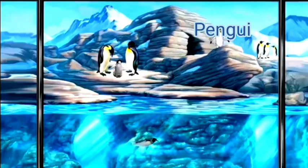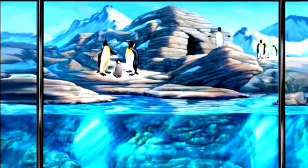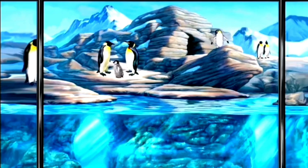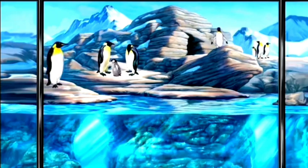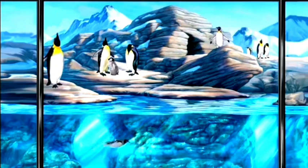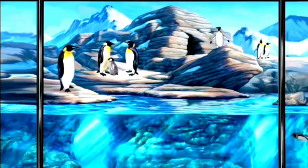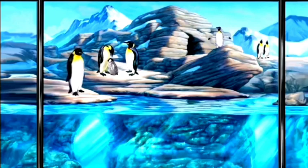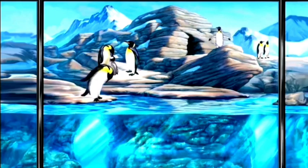Penguins are called birds of the sea because they use their wings as flippers for swimming instead of for flying. There are many kinds of penguins, and the largest one, the emperor penguin, lives in Antarctica, the coldest place on Earth. Penguins can hold their breath for many minutes as they dive deep into the ocean looking for food.